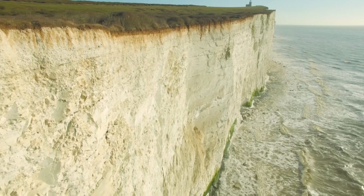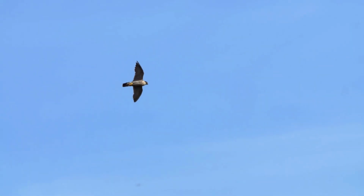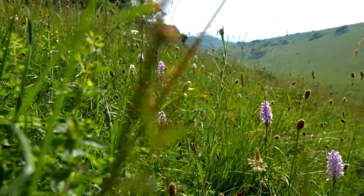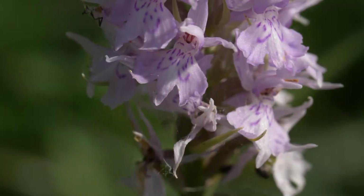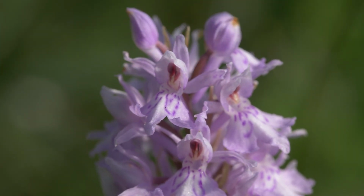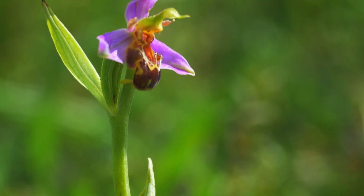Rain soaks quickly into the chalk, creating a landscape that dries out fast. Yet, chalk grassland is one of the richest habitats in Britain. It's spring, and the grassland is in flower. The dry, nutrient-poor soils provide the perfect conditions for some of Britain's rarest and most beautiful plants to flourish. Like a miniature rainforest, there are as many as 40 different species of plant in a single square metre.